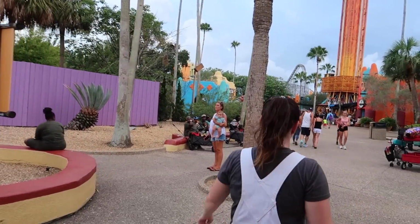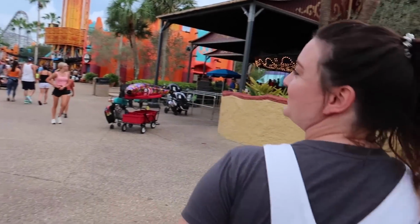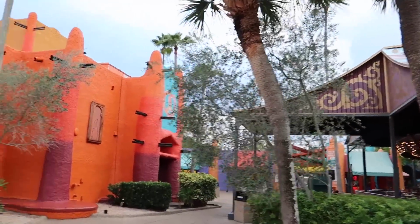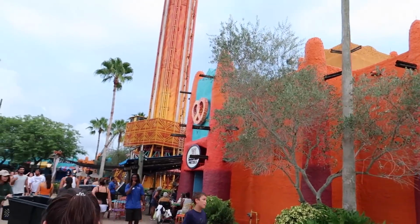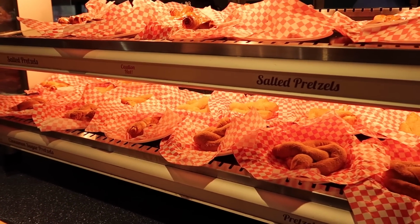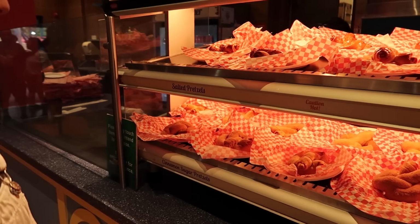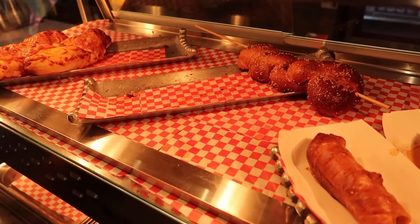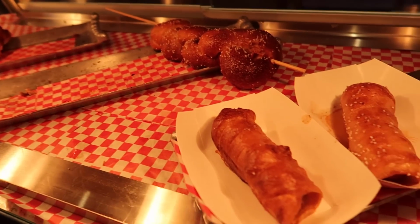But now, Brennan, what do you want to go get? A pretzel. This is the carousel. There's some more Pokemon Carnival games, and Brennan is heading in here to get a pretzel. Let's see if they have a pretzel that Brennan wants. There's cinnamon pretzels, salted pretzels.